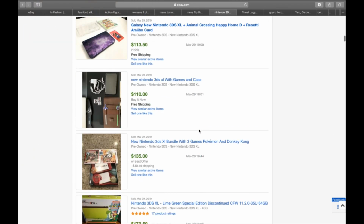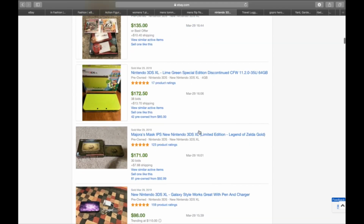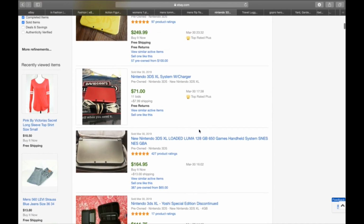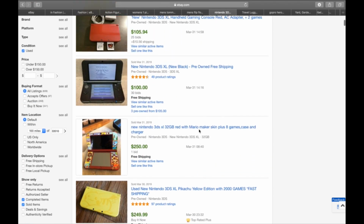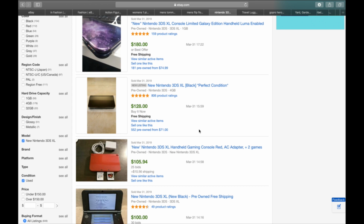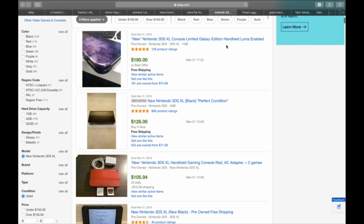And you can see most of these 3DS XLs are in the mid-100s to high 100s, depending on which one. So always look them up. Some of them are worth a little less, some closer to $200. So there could be scores. You could find one at a garage sale. Somebody just wants it gone, their kid doesn't play it anymore. Hey, give me $50 at a garage sale. Bang, you turn around, sell it for $150, and pretty good profit.